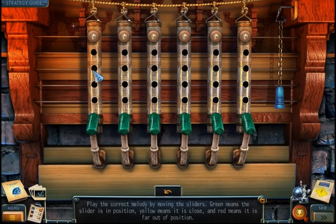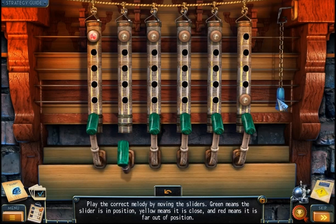Put that there. Play the correct melody by moving the sliders. Green means your slider is in position. Yellow, it is close. Red, it means it's far out. Right. How do I move it up? Can't remember what it was there.